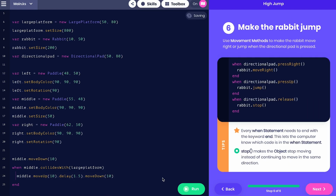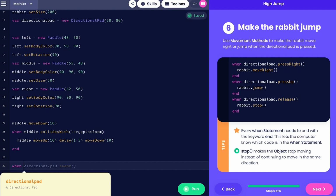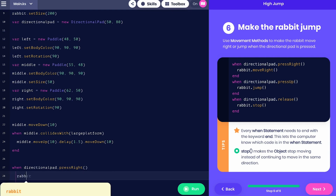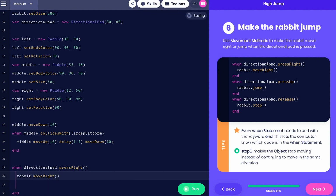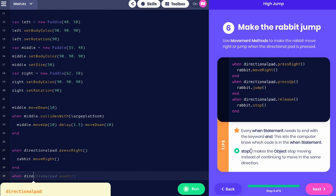Next step. Let's make the rabbit jump. Use movement methods to make the rabbit move right or jump when the directional pad is pressed. Great, so we need to make 3 different when statements here. Let's start with the first one. When directional pad dot press right, rabbit dot move right. End. Every when statement ends with end.